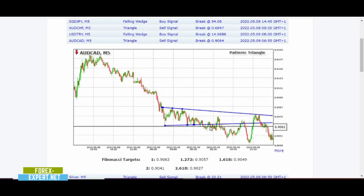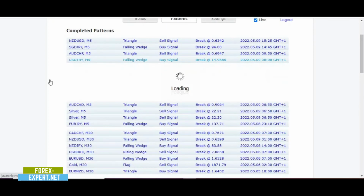So the breakout was good. The price retested the previous level at 90.75 and then went down to 90.42. So this is a nice situation for scalping, especially when you're very close to the 50 level, because the price will feel this magnet. But remember, you need a strategy to trade the market.